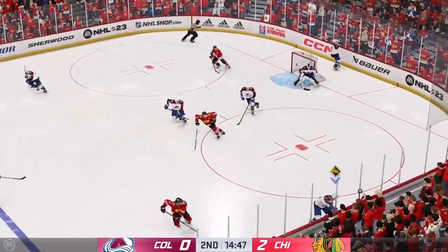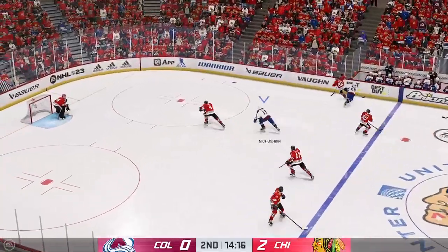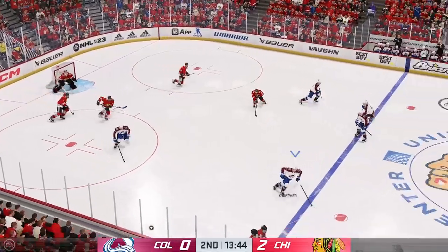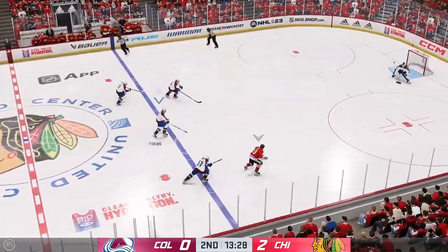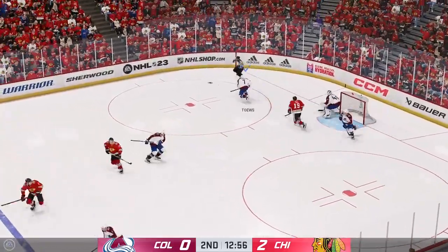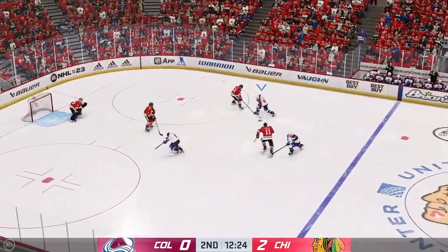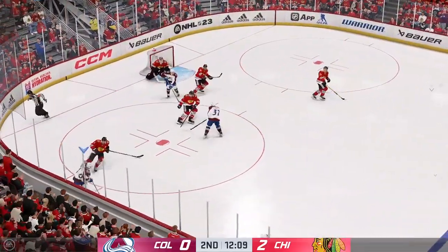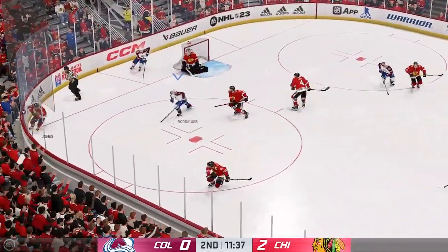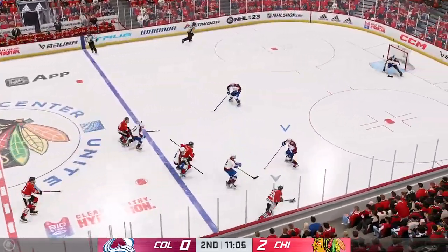The Avalanche have taken possession along the wall. Quick pass to Makar. Couldn't make the connection on the play. Picked up along the boards by Jones. Off the wall and right to the stick. Nice play. Stops that one. Picked up along the wall by Taves. Shot, and he stands tall in goal. Gets it to the other point. Great reflexes, another save. Really sharp, never loses sight of the puck to make the second save.